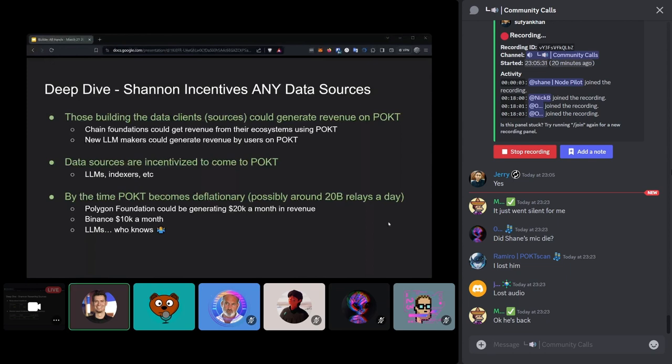So this includes new chain foundations, as I mentioned. This could also be LLMs. Say someone comes up with a specific LLM and trains it in a specific manner that is able to provide really great responses to a particular area, say like IT or networking or something of that nature. And they're incentivized to actually bring it to POKT, because if more users access their LLM model, they can generate revenue from this. And this applies to far more than just blockchains. As I mentioned, LLMs, this could mention indexers.